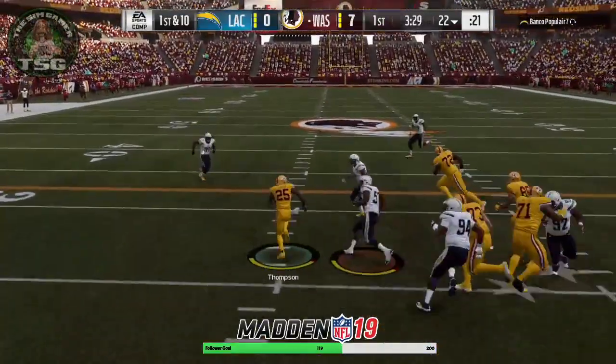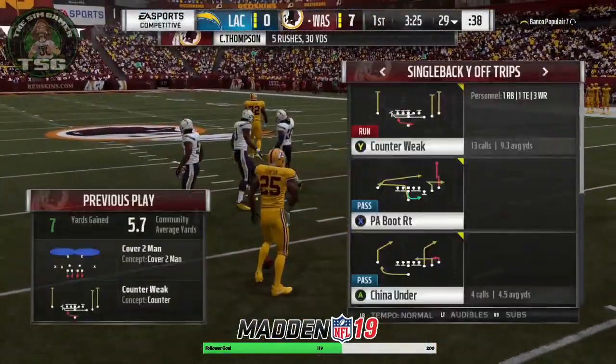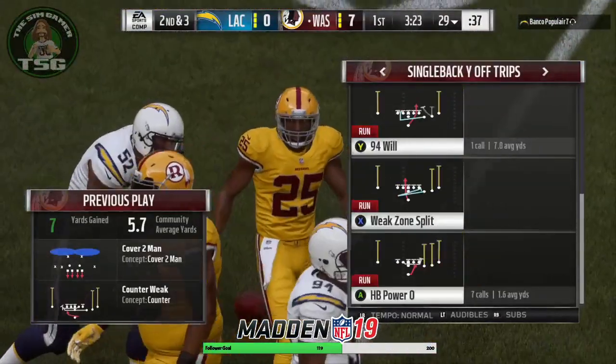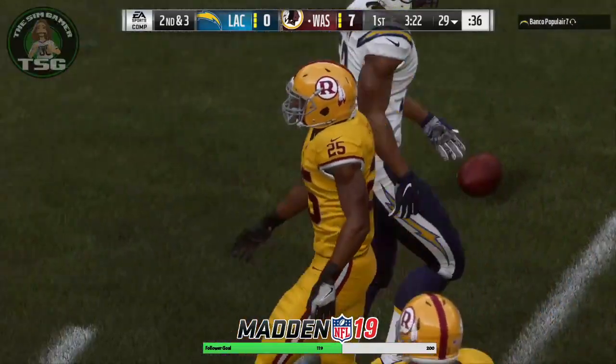They'll run with Thompson. And he's able to plow forward up to about the 29, just shy of the 30. A solid run on first down. Gain of 7 leaves him with a 2nd and 3.